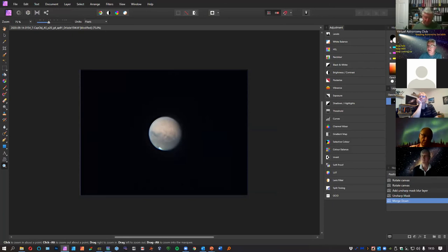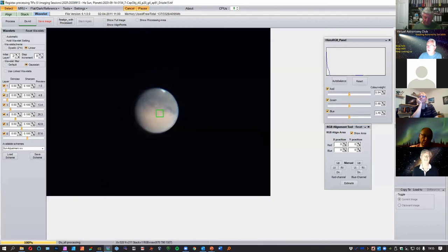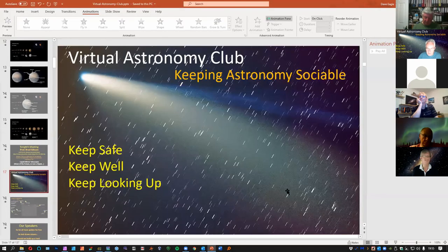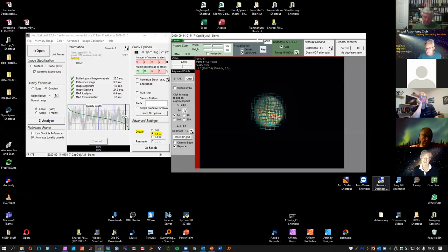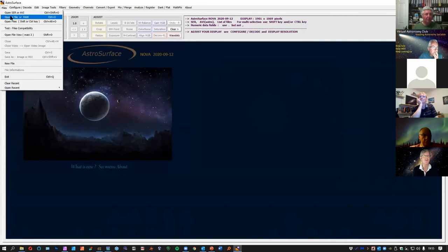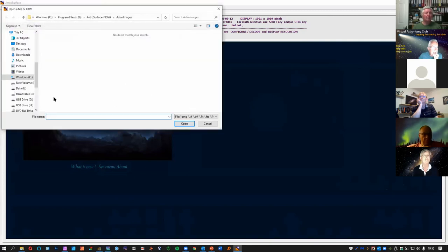And the other thing I was going to show, hold on, I'll have to stop sharing that one and go into my desktop, is this AstroSurface. Have you seen this one? So you can stack images with it.